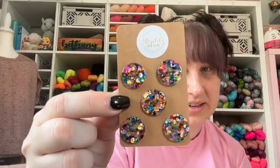Parma violets. I've never had these. These are by Swizzles. They smell good. Candy. I'm not gonna stray away from candy. Let's see, what else do I have in here? Oh, I received my Rosa Lily resin buttons. I'm not sure what these are for yet, but I'm excited.